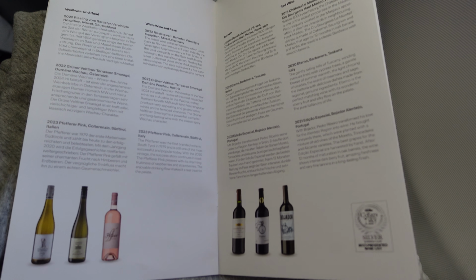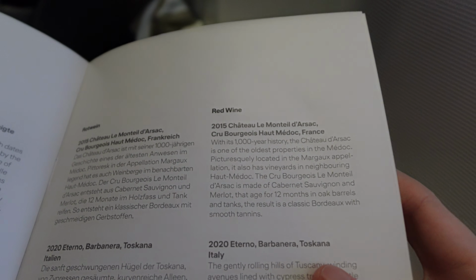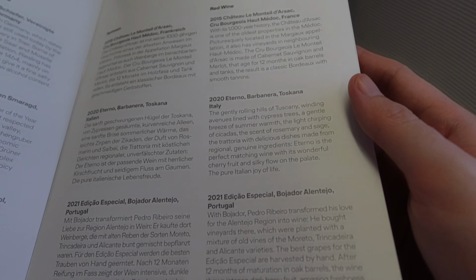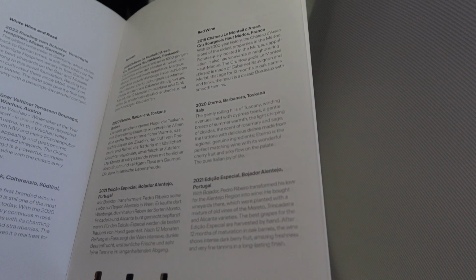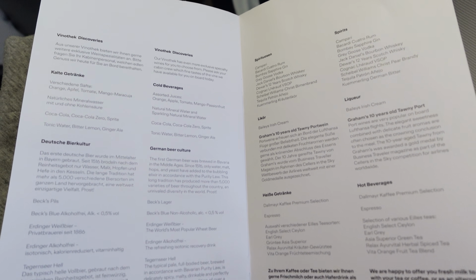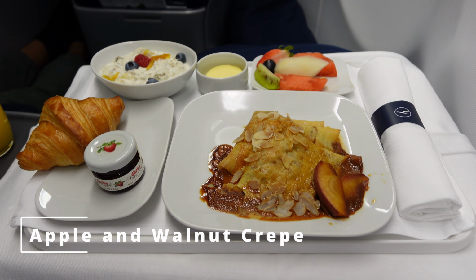In terms of the wine selection, this was of a decent size. It was great to see a nicely aged French red. Again, that would be towards the more premium end, much better than my recent experience, for example, with KLM. Now, of course, with the sun only having just risen, wine couldn't have been further from my mind. What was definitely on my mind, however, was the breakfast.